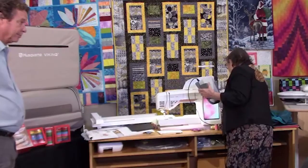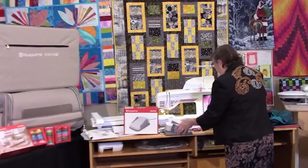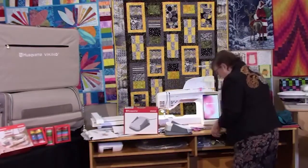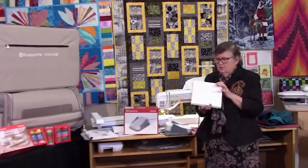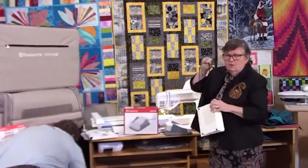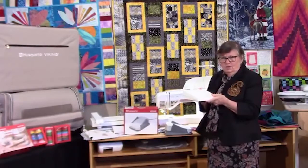But the other Husqvarna Viking accessory that basically has come out at the same time as the Epic II, and I think you all know this, is the Husqvarna Viking foot control that comes with the Epic II and really comes with all of the upper Husqvarna Vikings. And it's very ergonomic. It's been a great foot control.